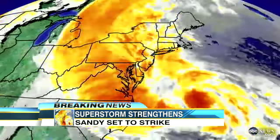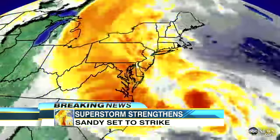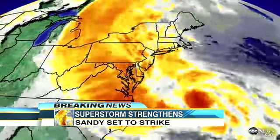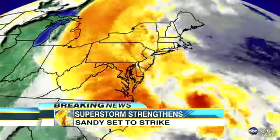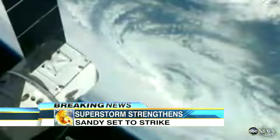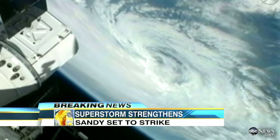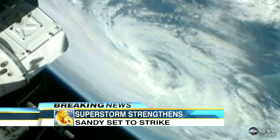What makes Sandy special? This time of year, most tropical storms and hurricanes move east out to sea. Sandy's traveling north and will turn west, so its effects will be felt over a large land area. And this storm is monster-sized. Clouds stretching over 2,000 miles, tropical storm force winds more than 1,000 miles.